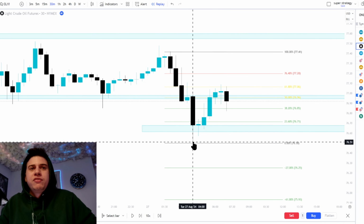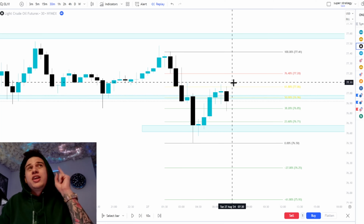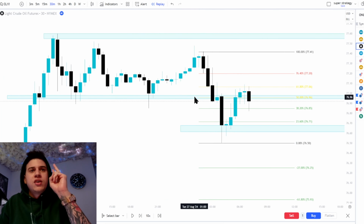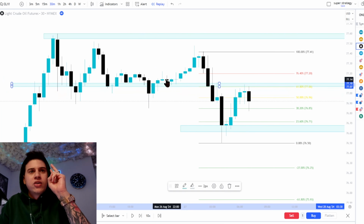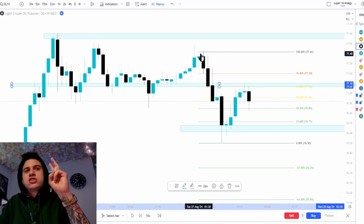So all I did was wait for this pullback, and now we started to get a bearish engulfing candle. So that's already 2 confluences that we have in order to take this position. Now also, if you just draw this zone just a little bit higher, right up to this area that we broke out of, because at the end of the day, this is the first support to get broken when we started to give this push.